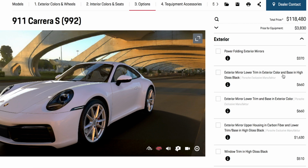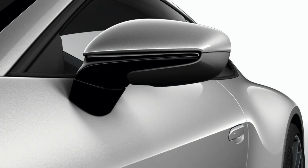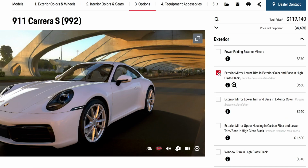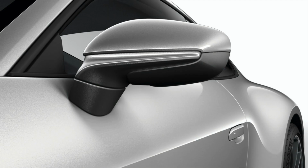Exterior mirror, lower trim, exterior color, and base in high gloss black. As you can see, it just paints a little bit more of the mirror and makes the rest of the mirror in high gloss black. $660. Purely a cosmetic addition. Most people won't care. And a similar option here where it paints the entire mirror the color of the exterior of the car. Once again, I don't think most people will notice.